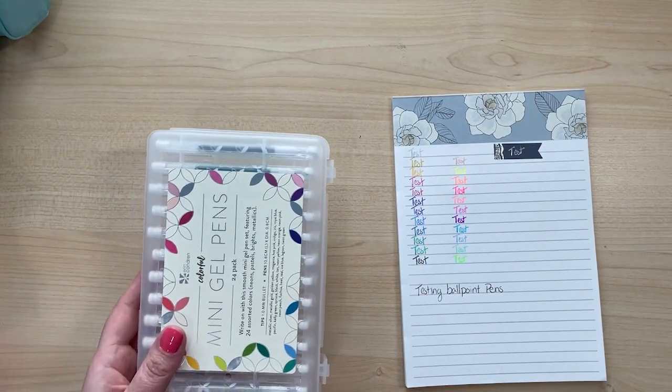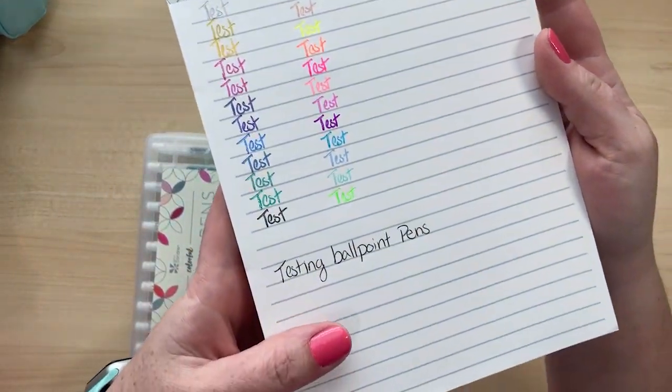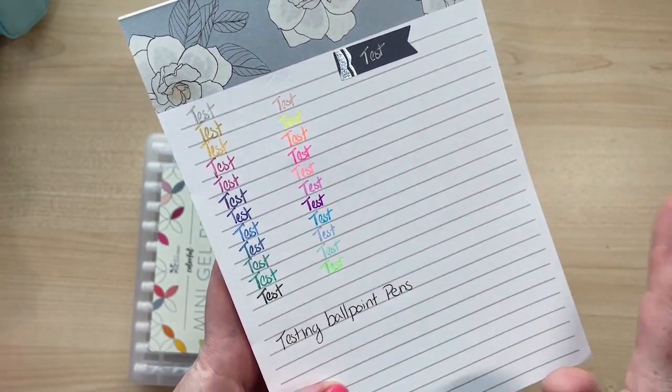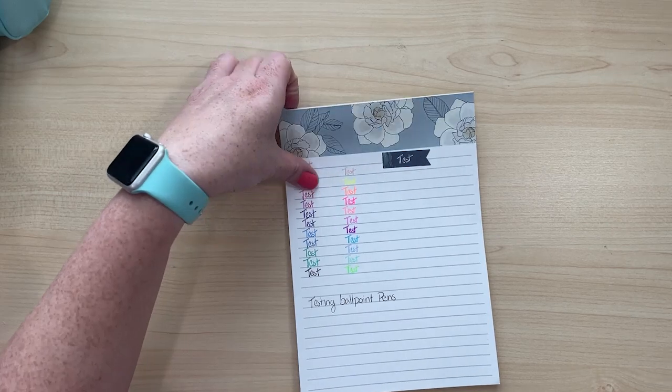So this was the test, how they look. They all wrote really well, which I was really happy with. The metallics on these are just adorable. The neons are so bright. I was really happy with the way these wrote. And there was one white pen, so I tested it out here on this blue tag.